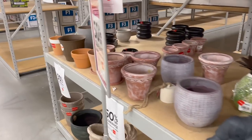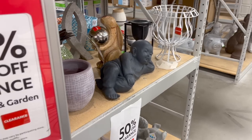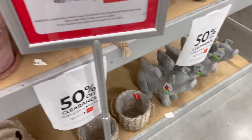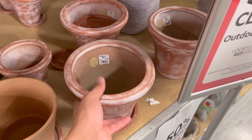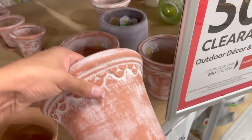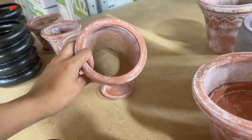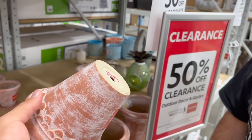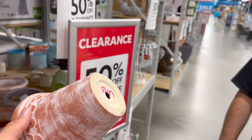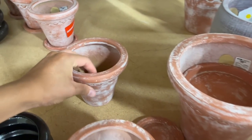More pots. Oh, this is my flavor. Oh my god. Mood. There's pigs. This is only, oh, and it comes with a cute little saucer. $10. This is honestly the plant that I got, variegated peperomia. It looks so cute in this. This is $14.99, so that would be like what is $15? Like 50% off. $12? No, probably 50% off. It's $7.50. Yeah.